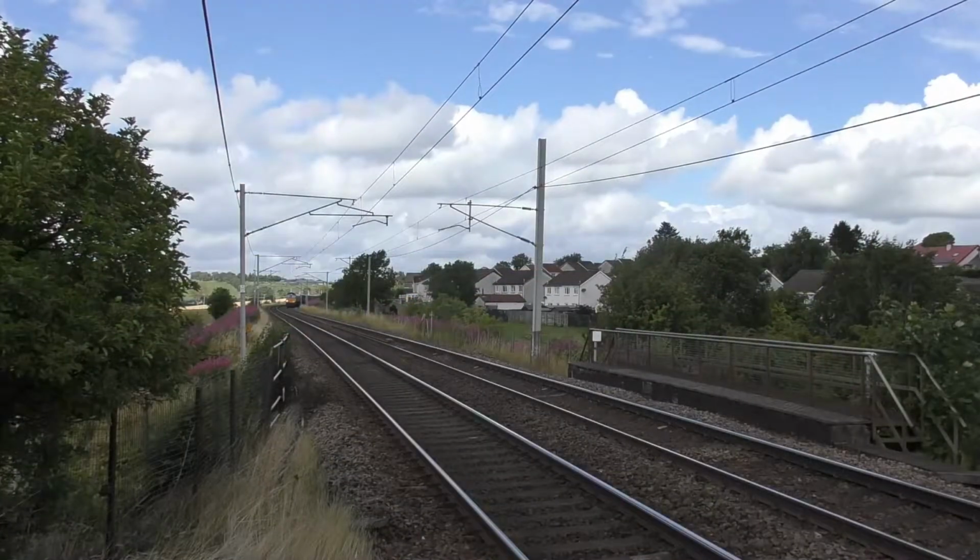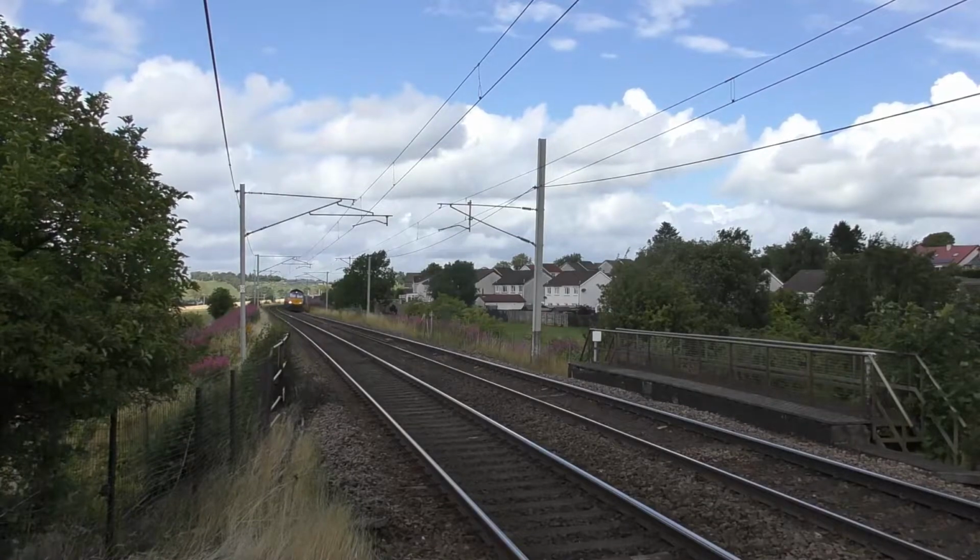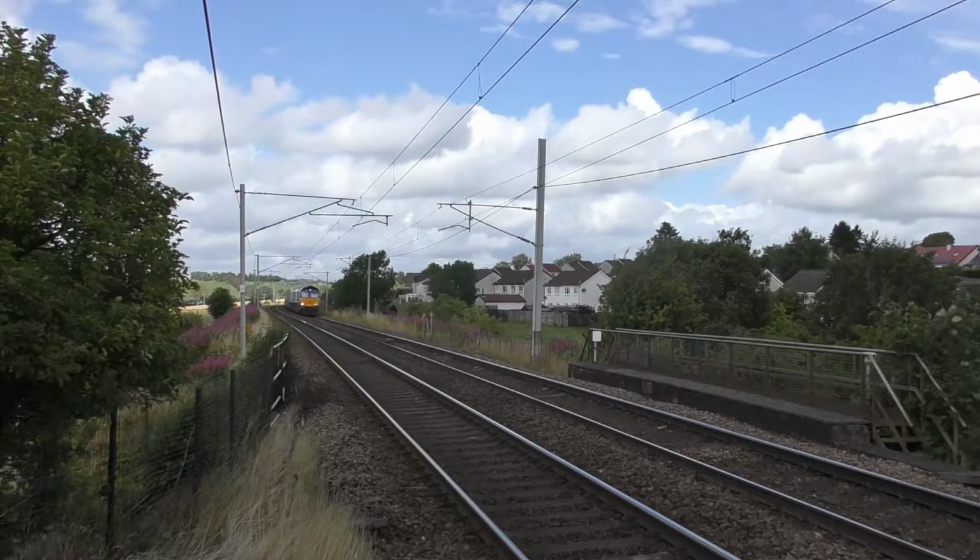Then soon followed by 4Z27, the 1005 Mossend to Daventry with 66427 and 66423.